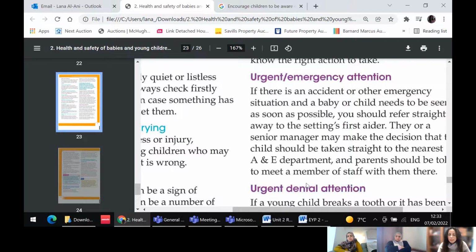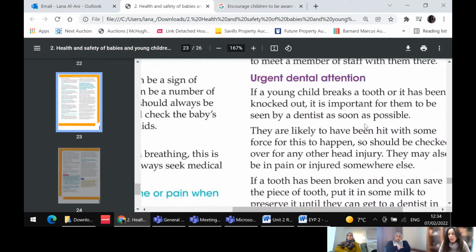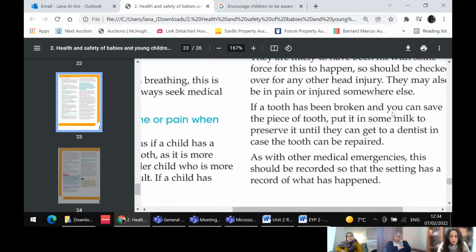And if it is urgent dental attention, if this child suddenly lost a tooth, that's dangerous because he might have been hit by something hard that broke his tooth. So maybe he's got injuries in his head, maybe his arm, maybe his chest. So as soon as possible, you need to take him. This child needs medical attention. And also for the tooth itself, if you can find a piece of the tooth, maybe put it in milk, preserve it until they reach the dentist, just in case it could be repairable. It's important.